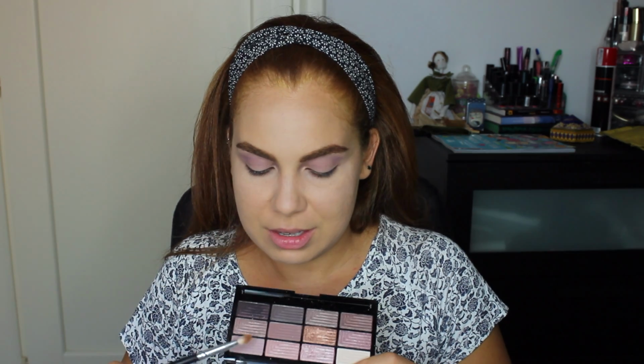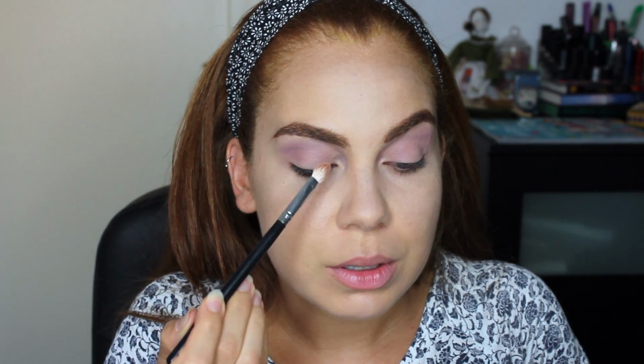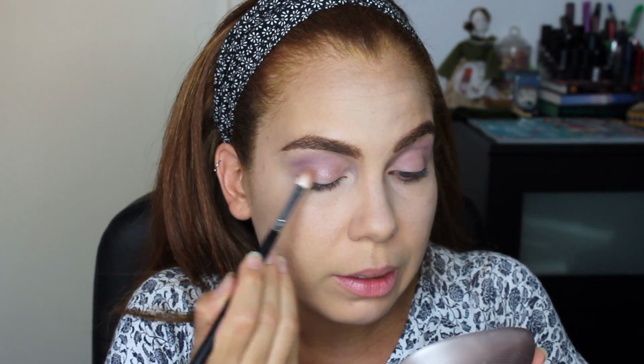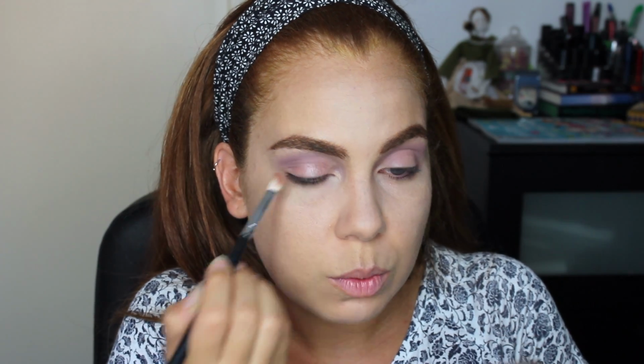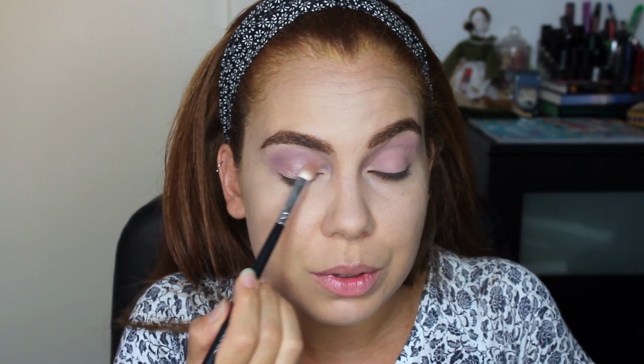So, okay, now I'm gonna take this little brush here. I'm gonna go in here with this pink shade, and I'm gonna put that all over my lid. Let me get a bit closer. Okay, so you can probably see me better now. So I'm gonna put this all over my lid. It is a shimmery, satiny color, but if you're going for a quick look, don't be too fixated on, oh, I'm just gonna use matte shades in here and shimmer shades there, because that's not necessarily worth it.